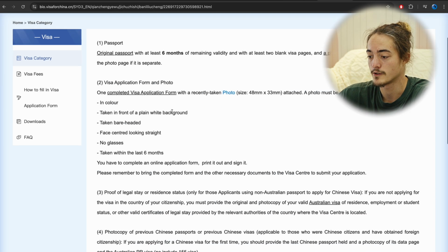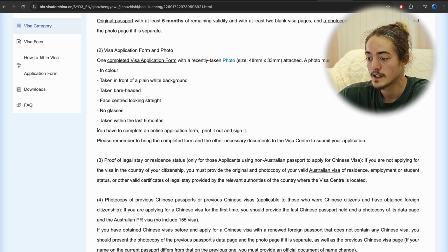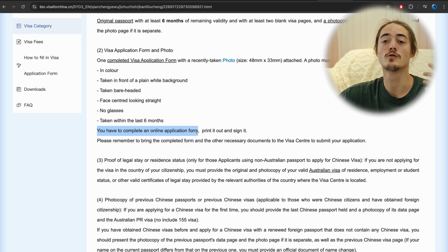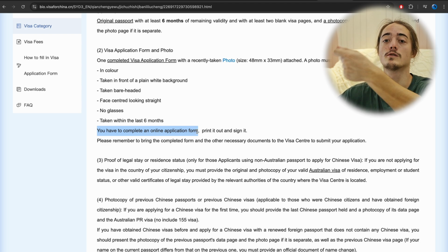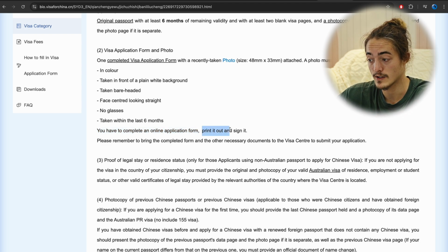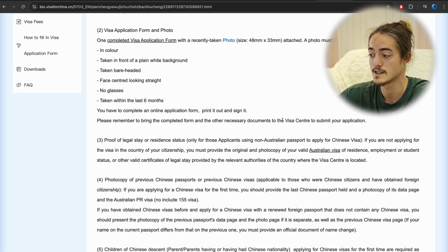Okay, now let's follow our to-do list. This is how the photo has to be taken: in color, in front of a white background, blah blah. You have to complete an online application form. This application form doesn't mean that you apply for a visa. It just means that you fill out the form which you want to submit in person. Print it out and sign it. Okay. Please remember to bring the completed form and other necessary documents to the visa center to submit your application.